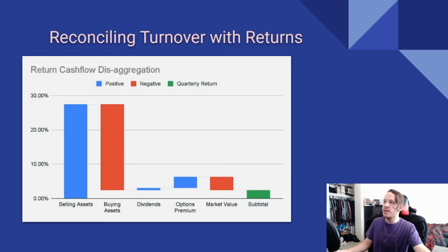Taking a look at this chart, this is a chart taking into account all of the cash flow related items associated with my portfolio over the quarter, total disaggregation of my activities. You can see the dividends that I collected over the quarter, as well as the options premium, as well as the total amount of assets that I sold, therefore getting cash, and bought. And so on net, you can see that in percentage terms of my portfolio, I sold a higher percentage of my portfolio than I bought, which effectively means I was building up my cash position. And then I also did collect dividends and options.